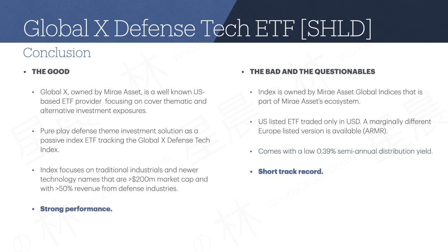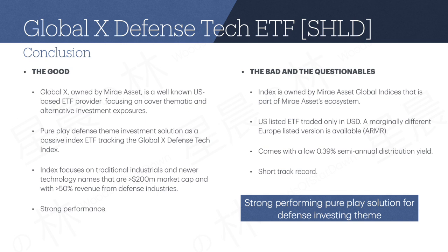The ETF has exhibited a strong performance since inception, partly attributed to its pure play approach and partly due to a market focus on the defense theme in recent years. Track record is a bit short though, so investors should be mindful that all markets move in cycles, and investments into a specific theme like this one should be done prudently and within your own risk tolerance. In conclusion, the Global X Defense Tech ETF, or SHLD, presents itself as a strong performing pure play solution for investors who want to get specific exposure into the defense theme. For investors who do not like the US listed vehicle, Global X also offers a marginally different Europe listed version, that is ARMR.